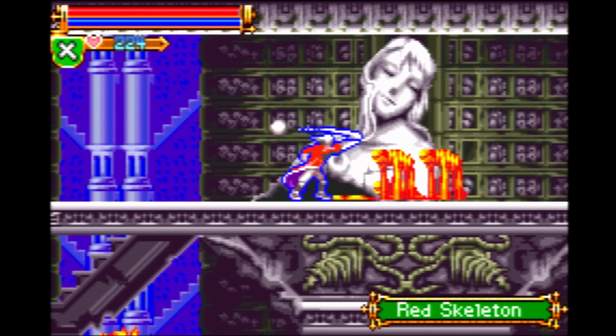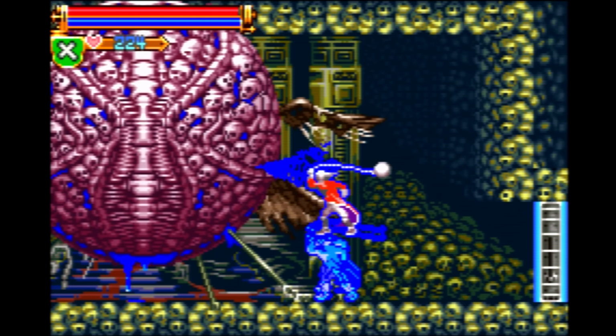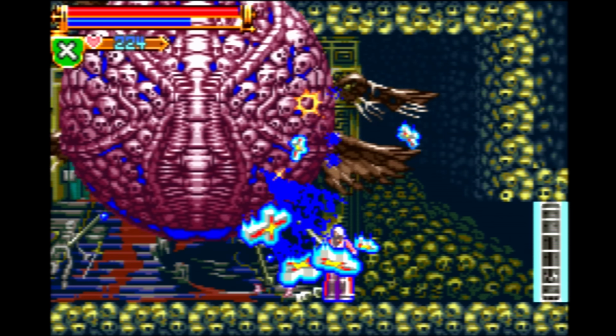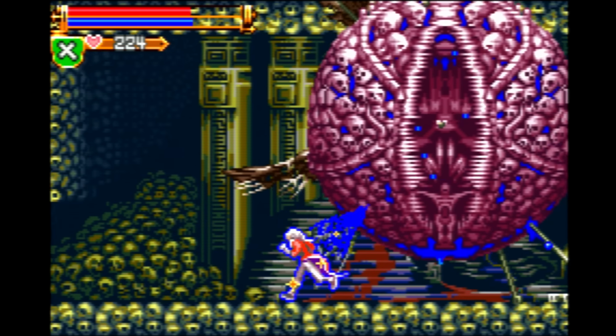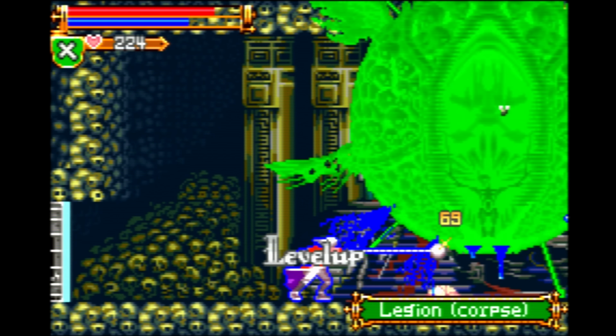Anyway, down here is yet another repeat boss, Legion, but dead? Or deader? Undead? I don't know. Look, it's Legion. It's Corpse Legion. Honestly, it's a missed opportunity for some wordplay here. Could have been Legion Core, but, well, whatever.